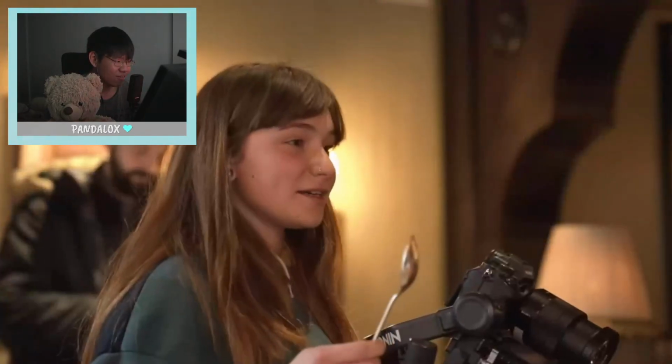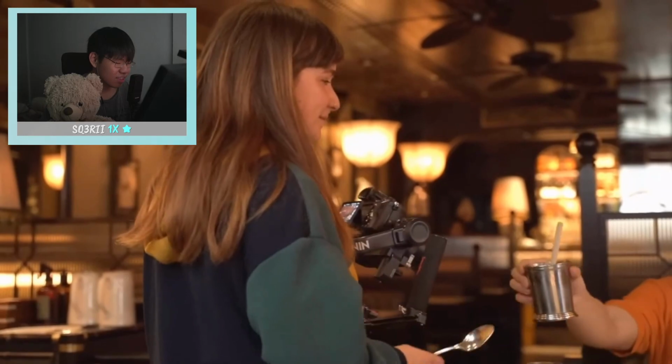How you think? It's really nice. Spicy. It's spicy. Spicy? Yeah. Drink this, otherwise your shit gonna burn tomorrow.